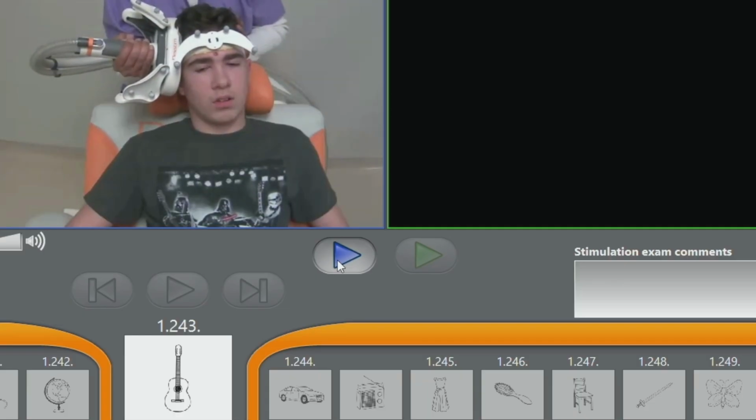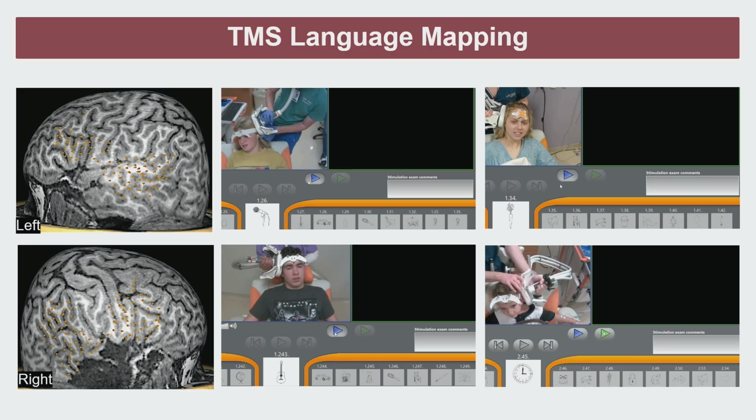So this is a more subtle error caused by TMS. It's just a little bit of hesitation, a slowing in response time. These are what we call performance or production errors.